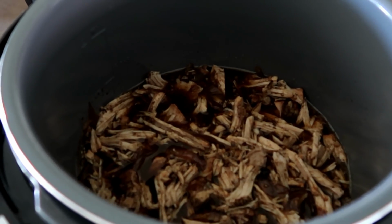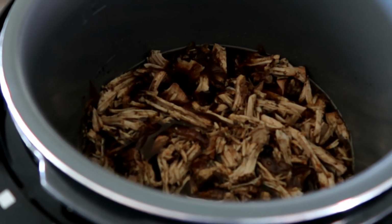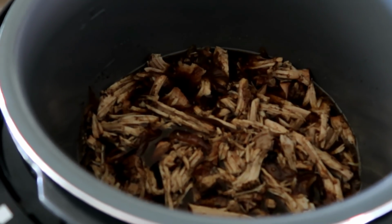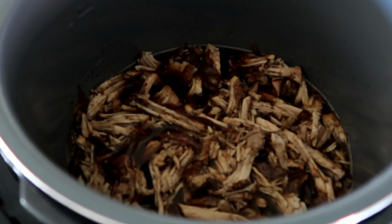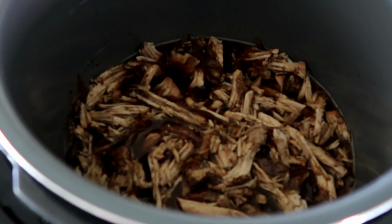This was actually cooking for about 5 to 6 hours, and it fell apart as I was shredding it. So now I put it back into the sauce, and I'm going to let it marinate in the sauce and finish cooking for the last hour.